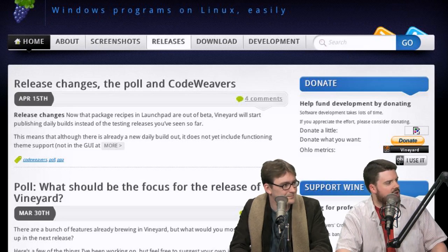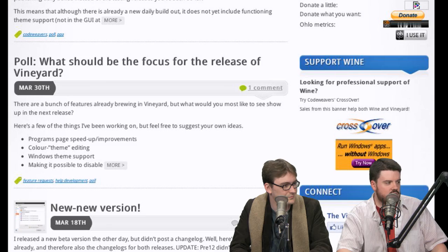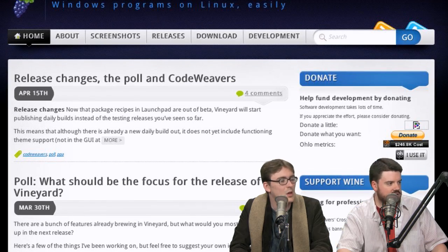Good. And I believe the bottles thing, by the way, is not unique to CrossOver, but I don't know how to accomplish it in regular Wine. It's Wine prefixes. It's just that there's no good UI that I know of. That's where CrossOver steps in and accomplishes all that. I'll see if I can look it up.